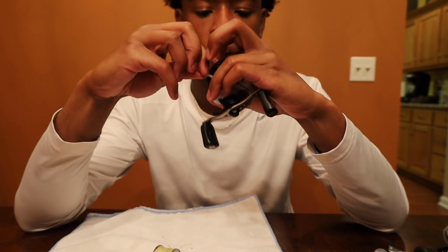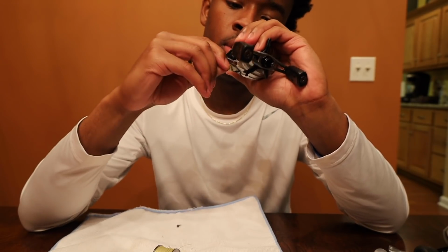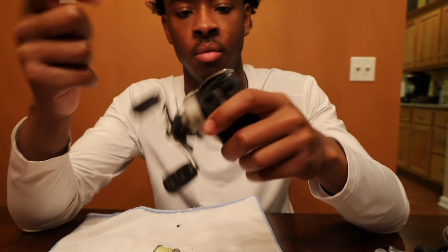This reel is very, very dirty. So I'm gonna make sure that this reel gets nice and clean because I like to be able to do it again with this reel next year. And it's a, what, $50 reel?